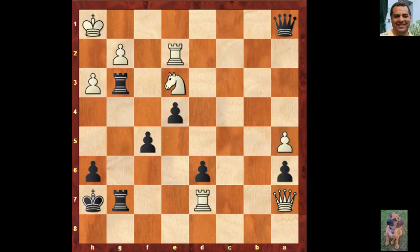So, do you know why white resigned here? If I play king h2, what would you play here with black? It's actually a totally winning move now. So, what would you play here with black in this position? I'm sure a few of you have seen the recent video, surely, on the kingscrusher channel.